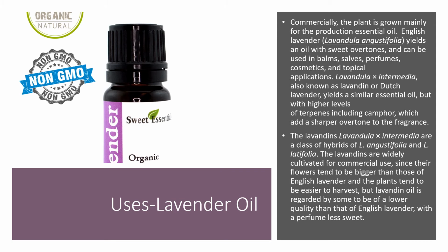Lavandula intermedia is also known as lavandin. That's the one we talked about earlier, which was the cross. It does produce a lot of essential oil, but it is not as high a quality as the English. It has much higher levels of terpenes and camphor, which add a sharper overtone to the fragrance. The lavandins are widely cultivated for commercial use as well. Since their flowers tend to be bigger than those of English lavender, the plants tend to be easier to harvest. Again, though, the lavender oil is just not as good as the English lavender.